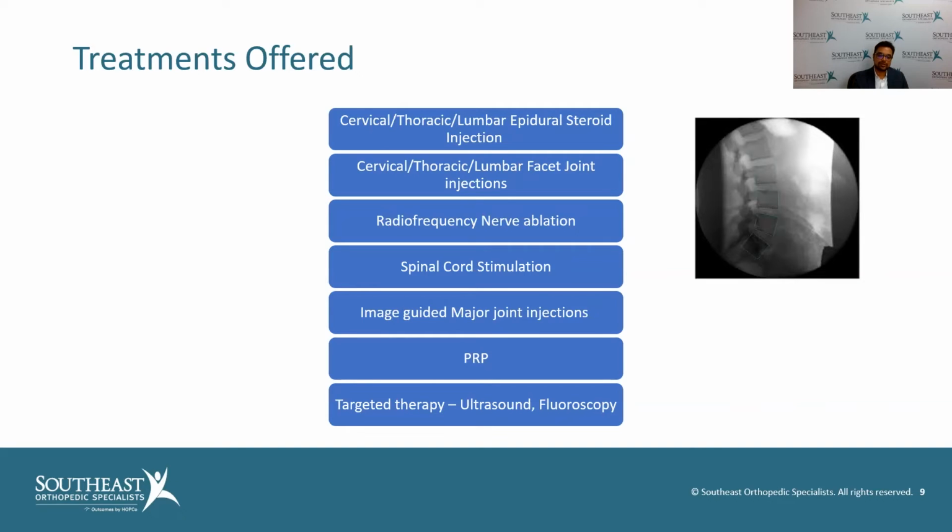Majority of our procedures are targeted therapy, so the guesswork is taken out. We use either an ultrasound machine or a fluoroscopy machine to target the specific area that we're treating, as we can guide our needle or inject the medication in a very specific region to give you the maximum benefit. Again, Southeast Orthopedics offers some of the most advanced pain treatment options that are currently available in the market.